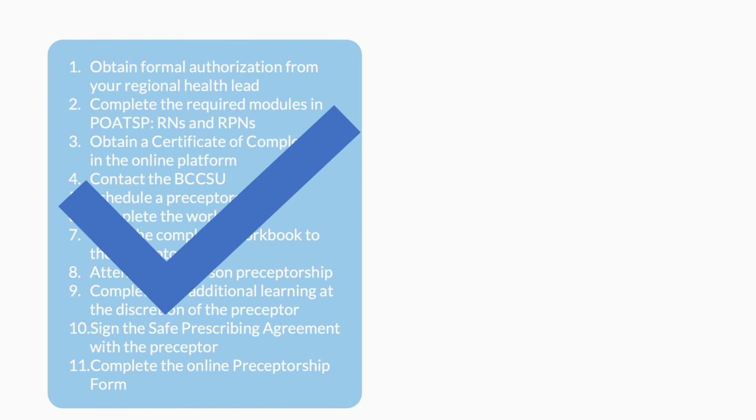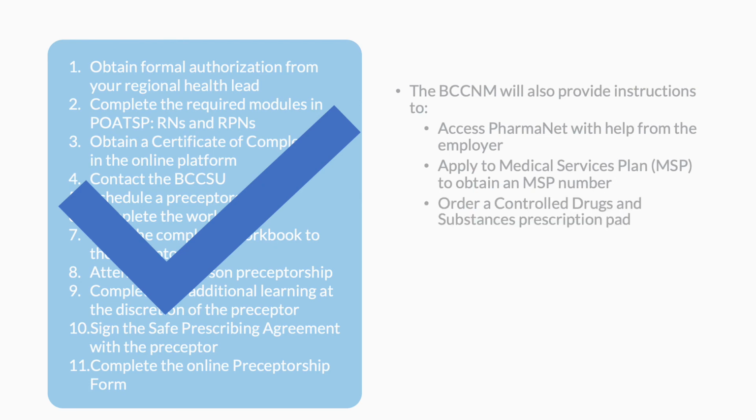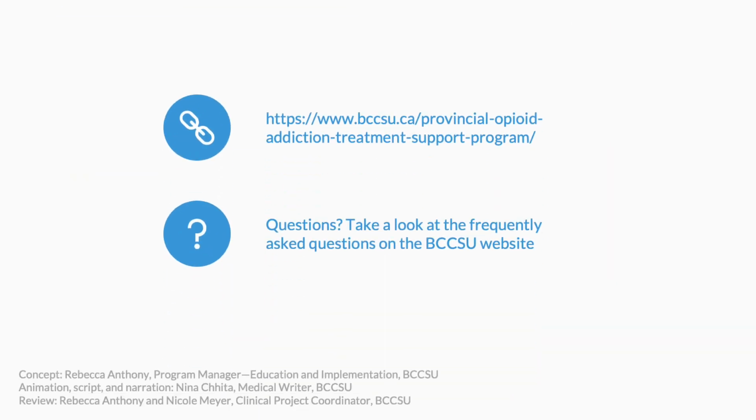The BCCNM will also provide instructions to access PharmaNet with the help from your employer, apply to medical services plan to obtain an MSP number, order a controlled program prescription form pad. For further information, visit the BCCSU website, and if you have any questions, take a look at the frequently asked questions.